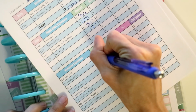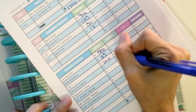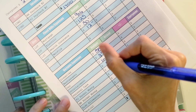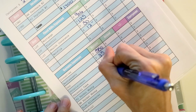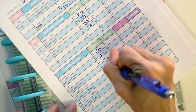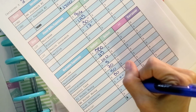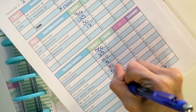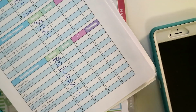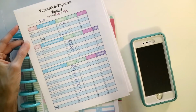Restaurants, we budget $25. Gas, we budget $100. Entertainment, we budget $5, and then I will put the carryover amounts over here. Personal care, we budget $20. My pocket money, $50. My husband's pocket money, $50. Nothing for the kids' allowance yet because I am a slacker and haven't gotten around to making their little chore chart. Nothing for medical.